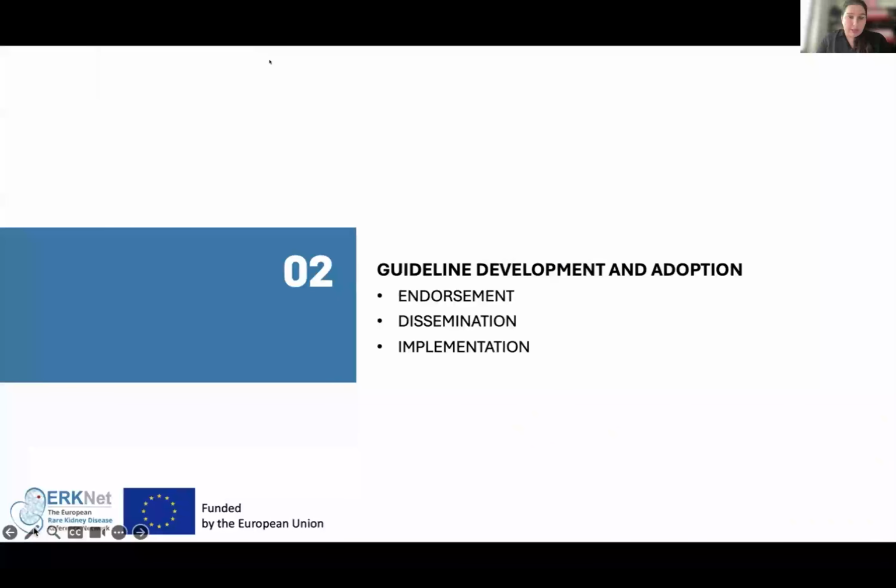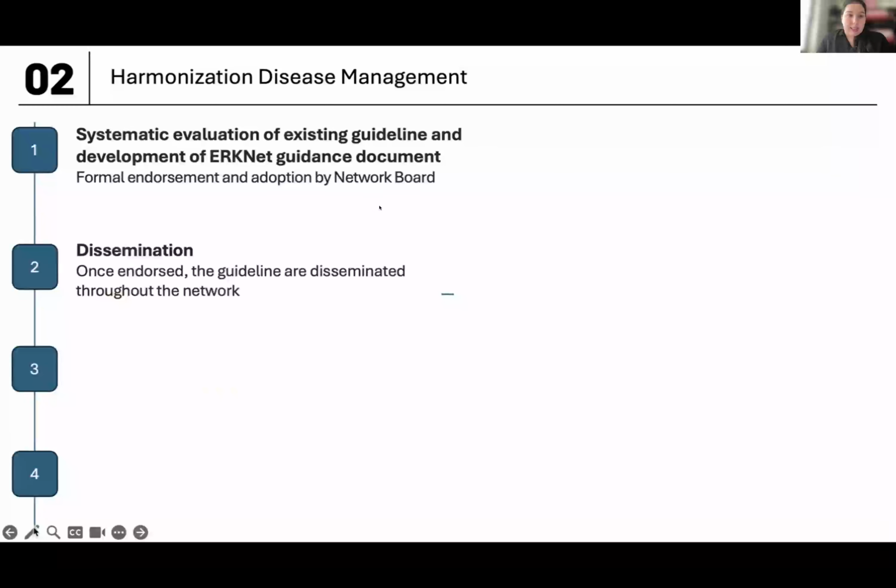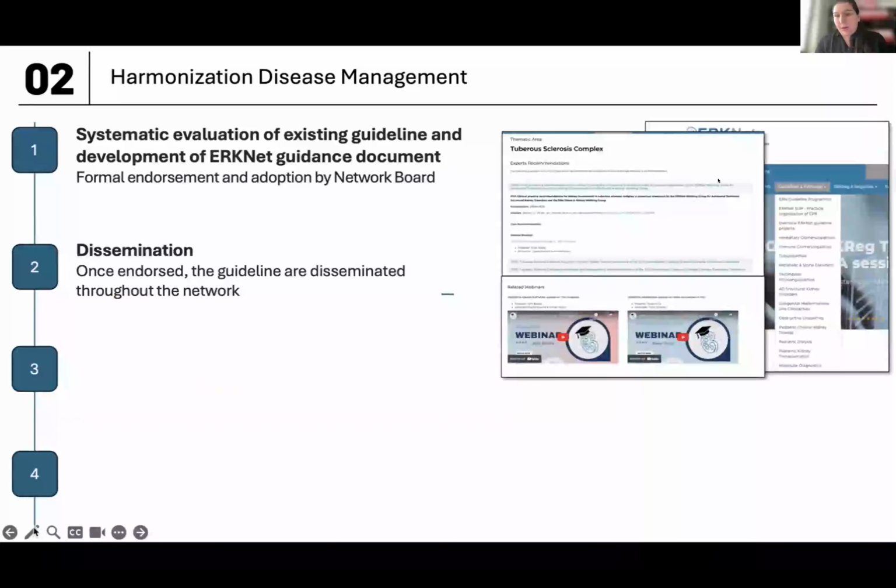So I will go a little bit now into detail in our efforts in the guideline development. So this includes first the formal endorsement and review of existing guidance documents. We do a gap analysis and also start developing our own guidelines where there is a need. We disseminate the guidelines through our network. After it's formally endorsed by the network board, we publish them on the website. And whenever there is a webinar related to the guideline, we also link it there.